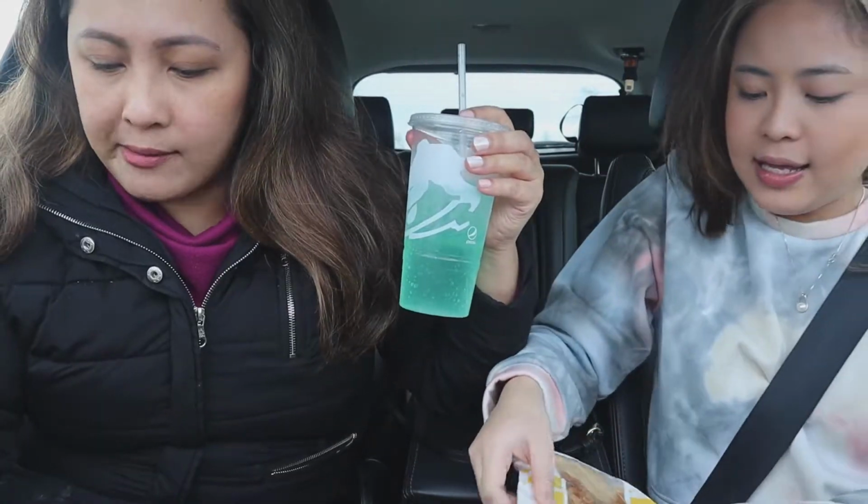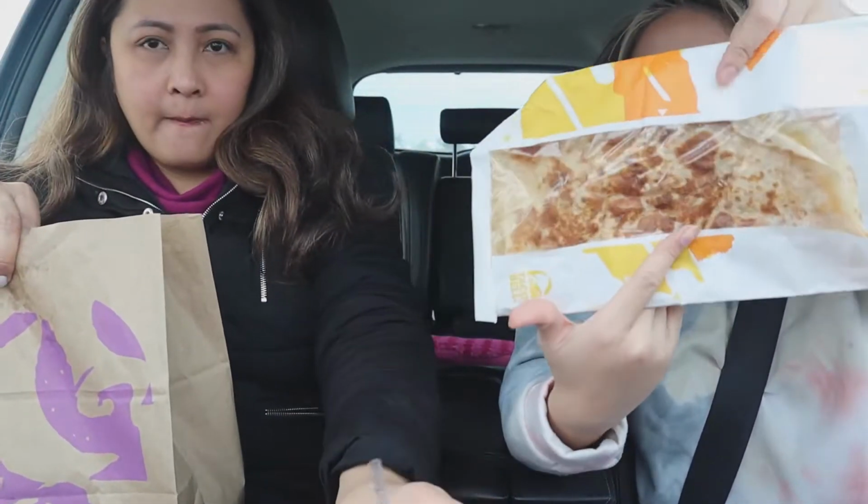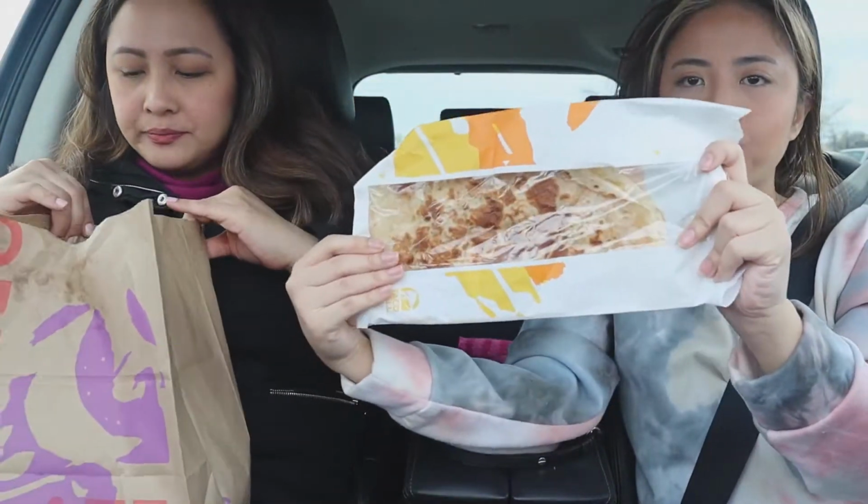Hannah did not wake up early. She's supposed to send Kachi to school. But she was like, I'm so sleepy. Eat the quesadilla. This is how big it is.